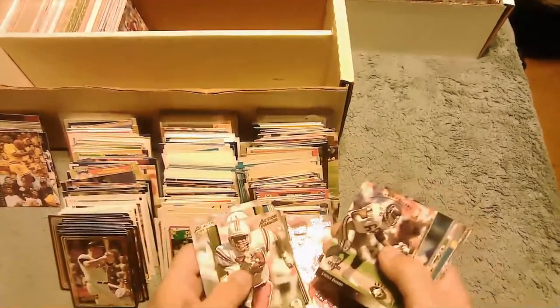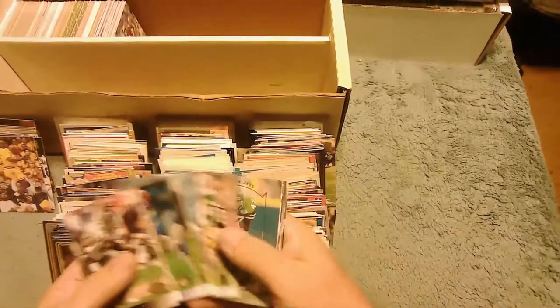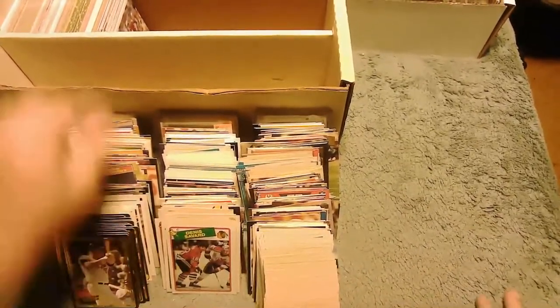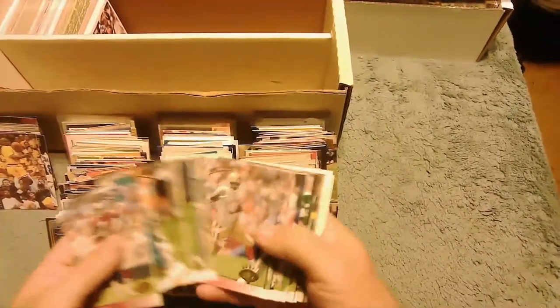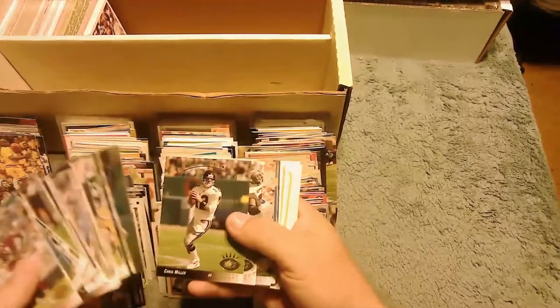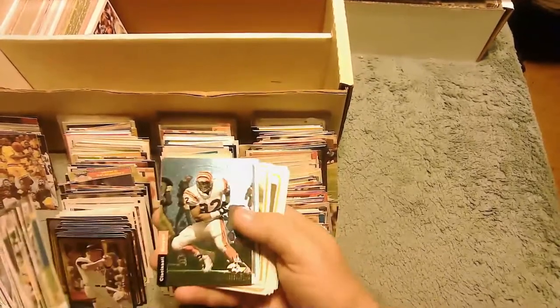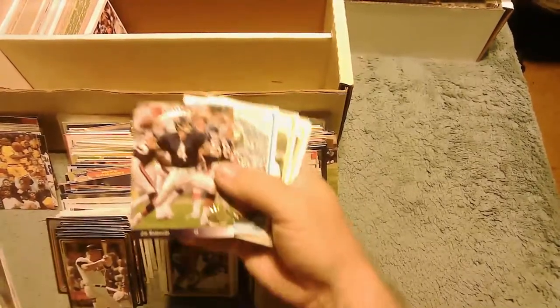And more football cards. We're going to go skim through these real quick, because it's football and I've been doing this forever. And we're almost done. So I'm not going to spend a whole lot of time on them. There are some nice shiny cards in here for sure. They're in good shape. Jim Harbaugh.